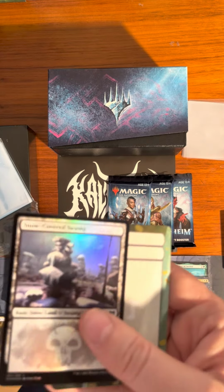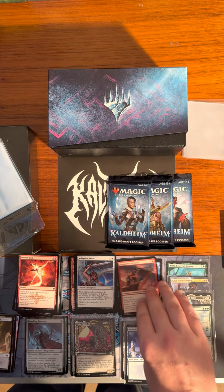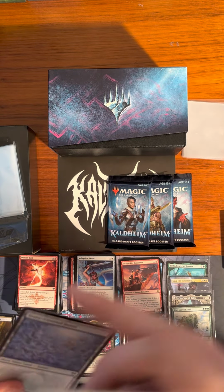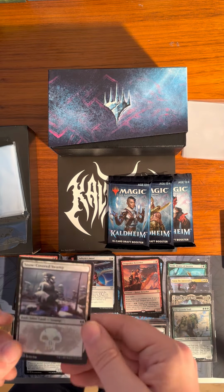Nice. Snow-covered four. What? Beautiful. Oh, oh, oh, oh. Nice, guys. Nice. Man, these snow-covered lands are why we're here. All these additional things are just icing on the cake. Let's leave these up. And, of course, the snow-covered swamp in foil. I'm probably going to throw in these foils.